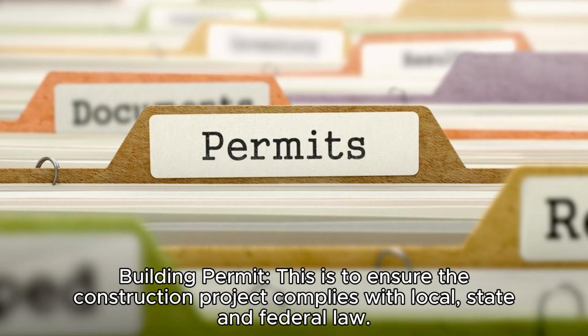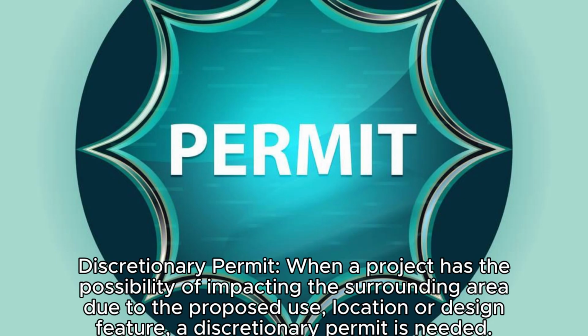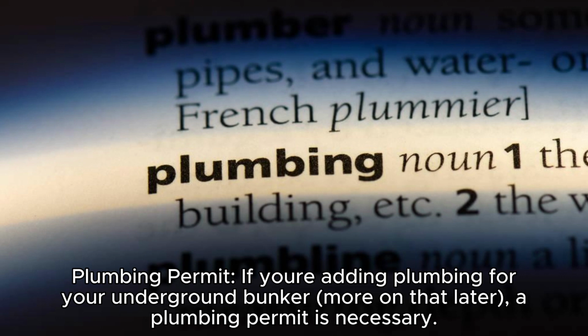Building permit. This is to ensure the construction project complies with local, state, and federal law. Discretionary permit. When a project has the possibility of impacting the surrounding area due to the proposed use, location, or design feature, a discretionary permit is needed. Plumbing permit. If you're adding plumbing for your underground bunker, more on that later, a plumbing permit is necessary.